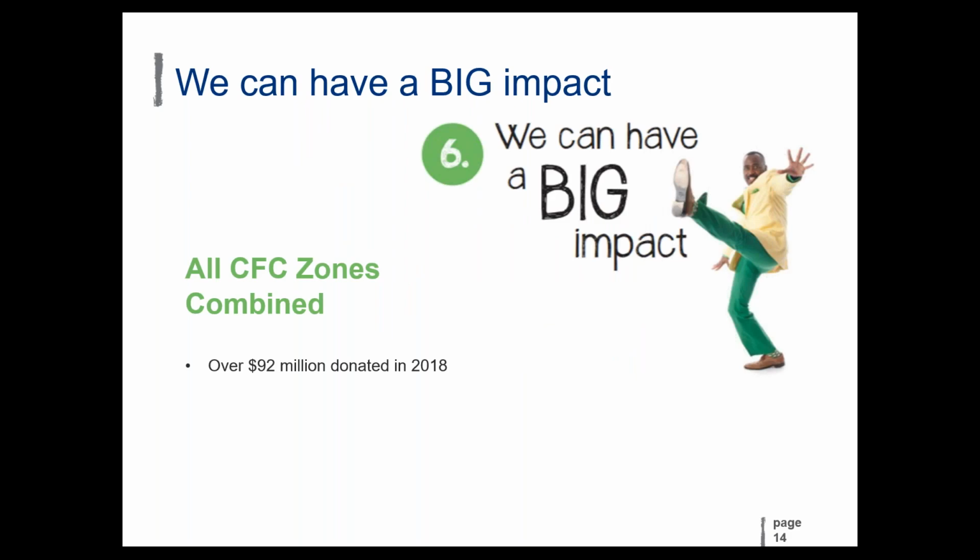Now, the impact of this campaign is so large. Last year, all the CFC zones combined raised over $92 million, and it benefited thousands of charities. So the work that each one of you do is so critically important.